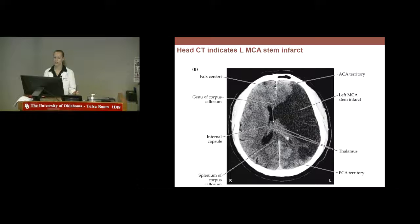Here's some ventricles, some holes. What's happening over here? Yes, a giant MCA stem infarct. That's maybe why he had some aphasia right there.